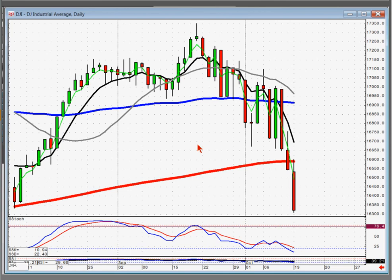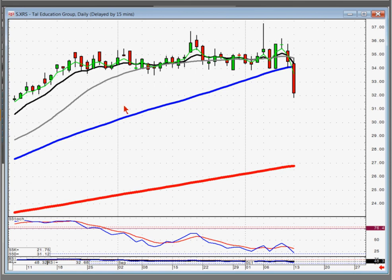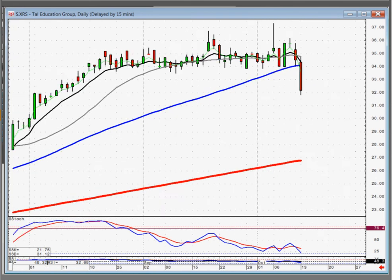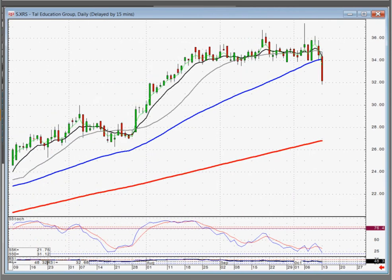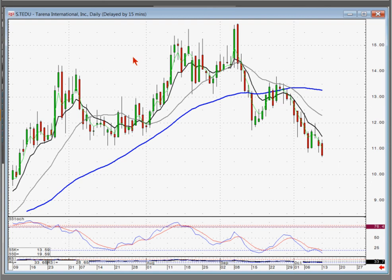Oh, is that the other one, XRS? Yeah, that's broken down. Let me make this a little bit smaller. That's more than likely going to come all the way back to the 200 right at this latest support level. There's Apollo Education. Yeah, bearish J-hook type pattern. When the whole industry is getting sold off, that pretty much tells you that they're bailing out of that whole sector. TEDU. Yeah, ever since the big, huge bearish engulfing signal, then the bearish J-hook type pattern. Another one where you just stay short until you see a buy signal.